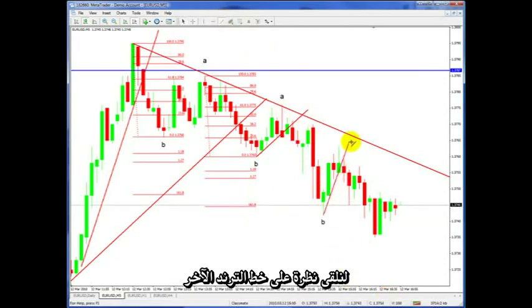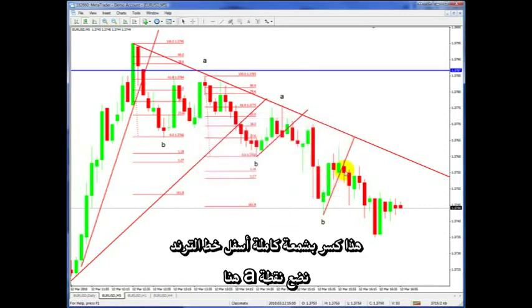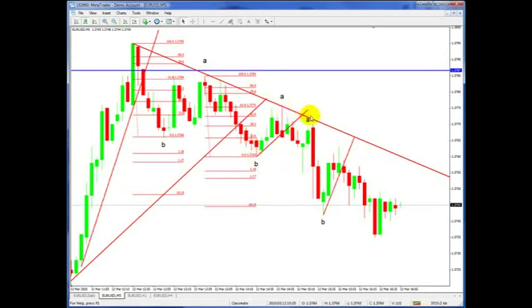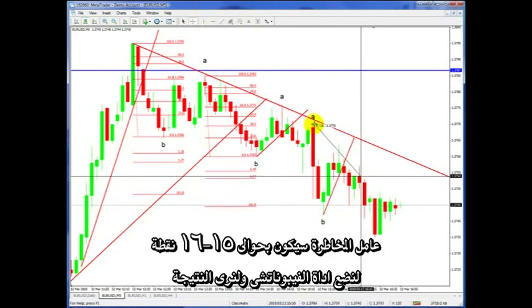Let's take a look at the next one. Let's take a look at this particular trend line right here. There we go, full body candle below. This is your A, B. So you had A, B, A, B, A, B. Let's put this A in right here. This was your next A point. So if you'd have taken this, you'd have been opening at this point right here. This would have been your opening point. You'd have had a risk factor of 15 or 16 pips.